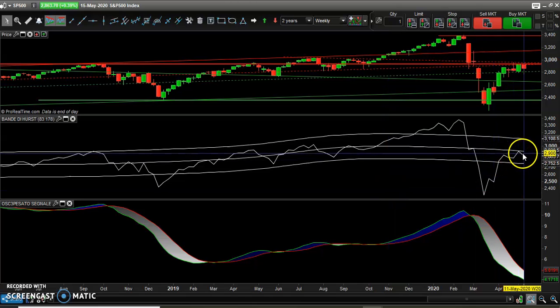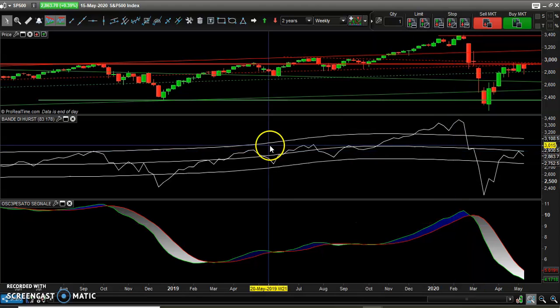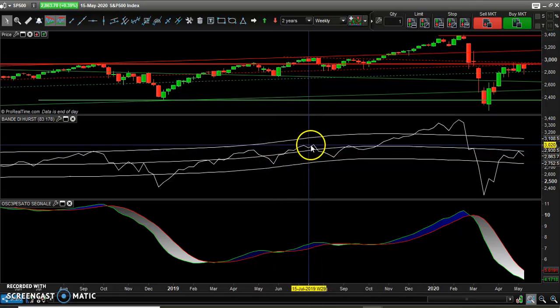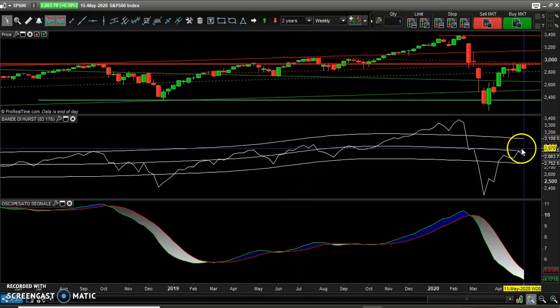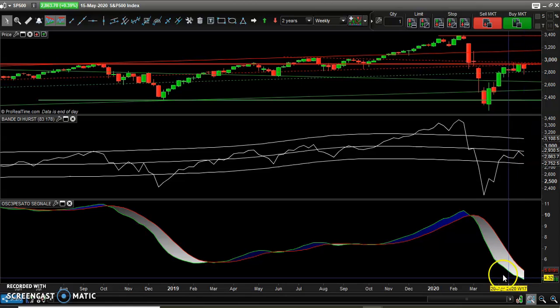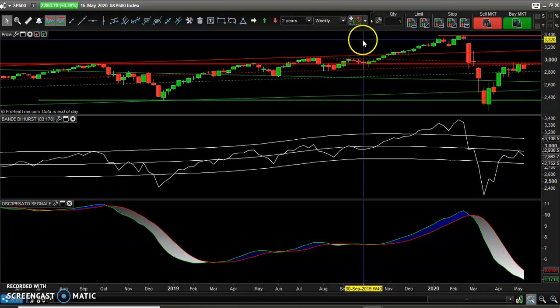As you can see here, the upper boundary for the weekly chart is 3,100, yet I don't believe we're going there because I believe we're going to see something like that. The price may be going beyond the middle line here, but not touching the upper band. So where we have 3,020 is here, where we had the relative high. Here we see the convergence between the two lines, yet the indicator is still negative. This is for the weekly chart.